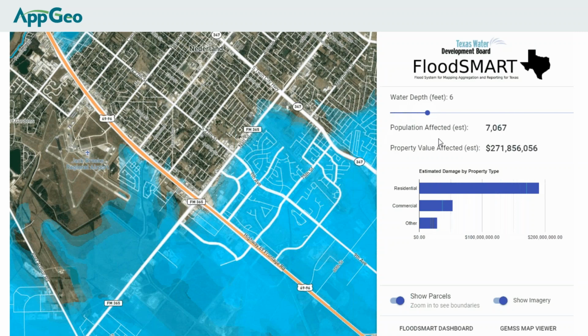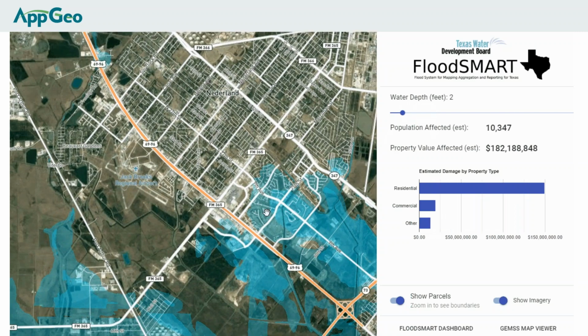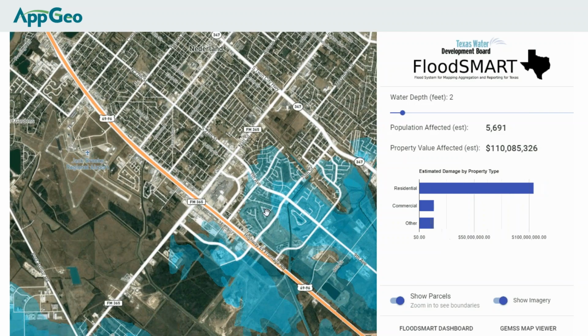Yeah, absolutely. Thank you, Jordan. And that's exactly right. There's a lot going on behind this application and in the other things that we'll show you, and we'll be happy to dive into that later if there's other questions.